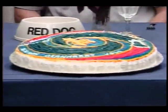The cake in the center of the table, traditional cake, has the STS-69 emblem. The insignia reflects the multifaceted objectives of the mission. We've got more than 60 experiments and pieces of hardware to be tested, covering almost every scientific discipline.